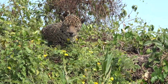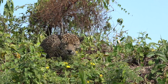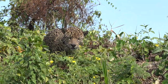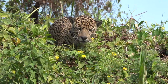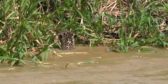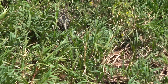At just this instant, the female jaguar has spotted a potential prey item. It is the large member of the rodent family known as the capybara, which can attain weights in excess of 45 kilograms or 100 pounds. Alas, the great feline's attempt to capture this capybara ended in failure.